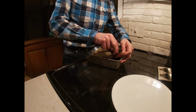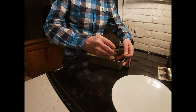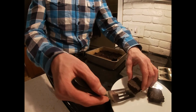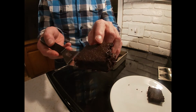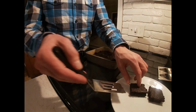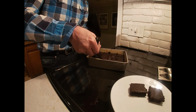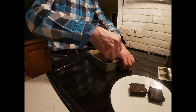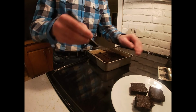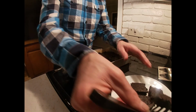Always tricky, but you know what? If you mess with the paper, I don't know how that looks, but like I said, we'll have some pictures in the final video. These did cool, but they are not fully cooled, so we're still dealing with gooey, warm brownies here, if nothing else.